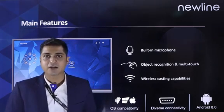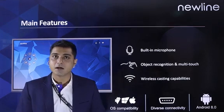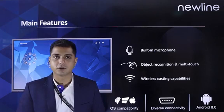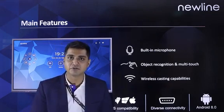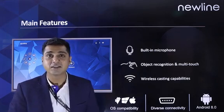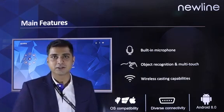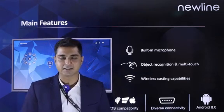Now this display has got a built-in microphone for in-learning capabilities, for a comprehensive experience. The next great feature is the object recognition and multi-touch, which gives exposure to a collaborative environment. And not to forget, this display comes with a host of applications for wireless connectivity and interactivity. Also, this display comes in the sizes of 65-inch, 75-inch and 86-inch.